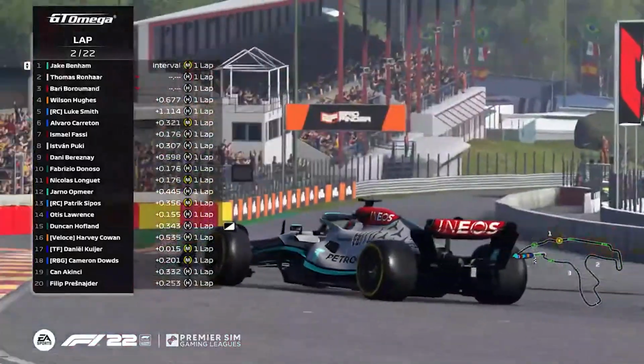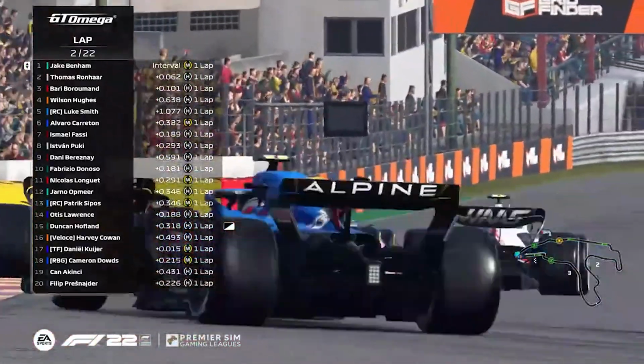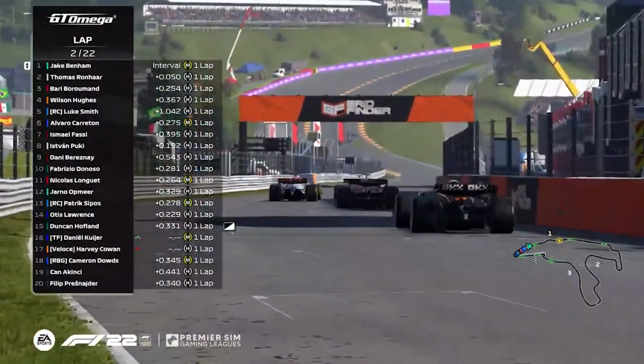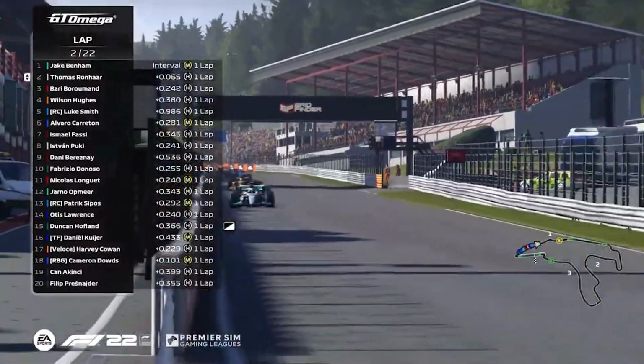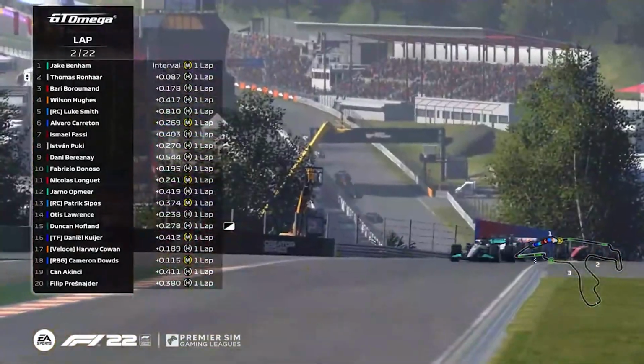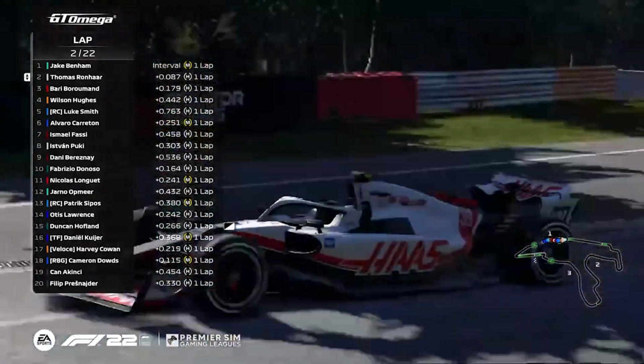Jake Benham on the mediums. Can he get it stopped? Not quite. Moves to second, but he has got the grip on the mediums. Side by side up towards Eau Rouge with Jake Benham versus Thomas Ronhaar. Benham into the lead on lap number 2 with a superb diving manoeuvre into the first corner. Super move from Jake Benham.